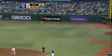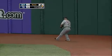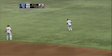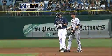And he lines it into right on the first pitch. That's all the way to the wall for extra bases. Zobrist on his way to second with the double. Ben's 20th two-base hit of the year.